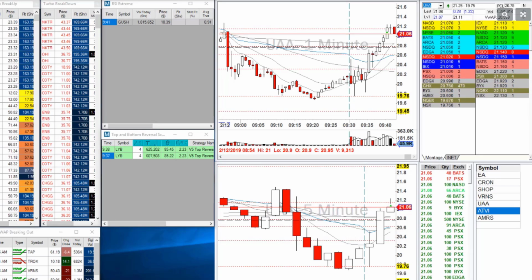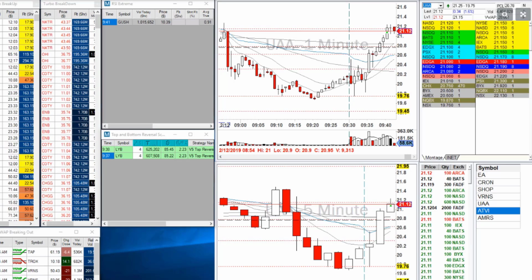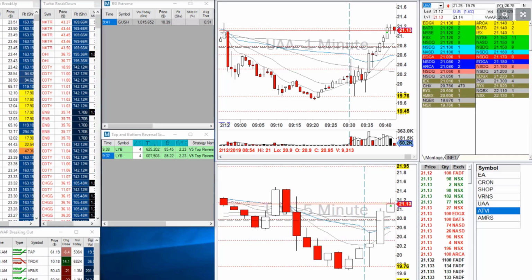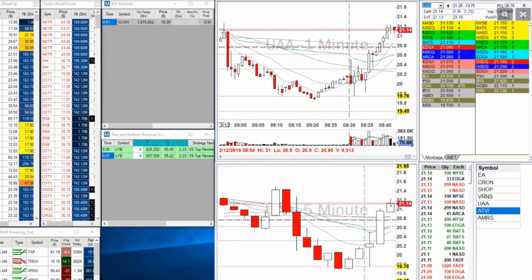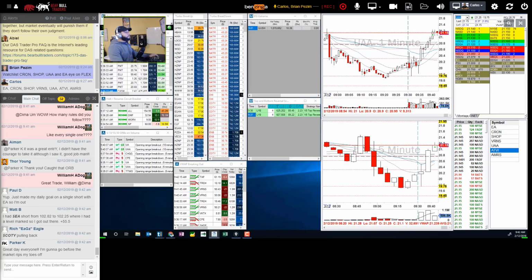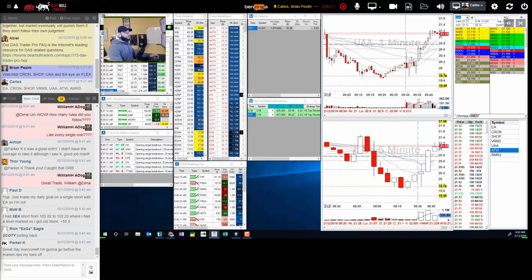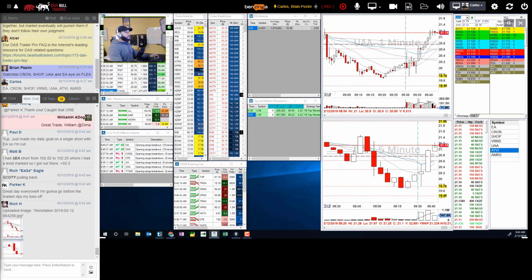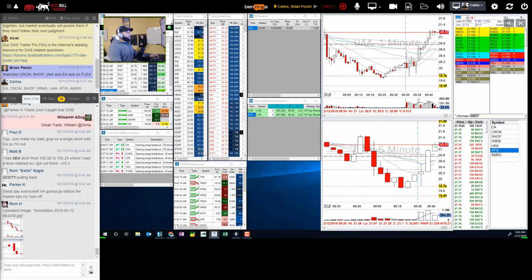See what it does at 21. If it drops below 21, then I'll hop out. Roku's on a roll here. It's really hesitating in this 21.23. Having a hard time getting above that, but if it can, it should pop on a UAA.